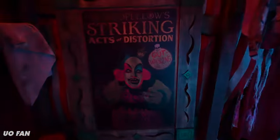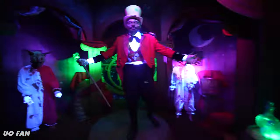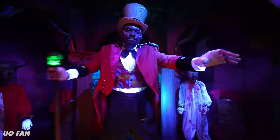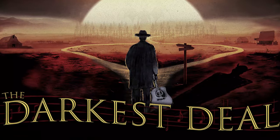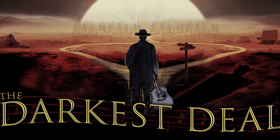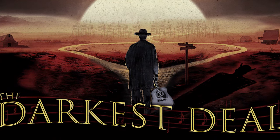Another house I'm super excited to see on the Unmasking the Horror Tour, and overall from opening night has been one of my favorite houses of the entire year. However, now I think it's the perfect time to jump over to its neighbor, The Darkest Deal, which was way, way better than I ever could have anticipated.